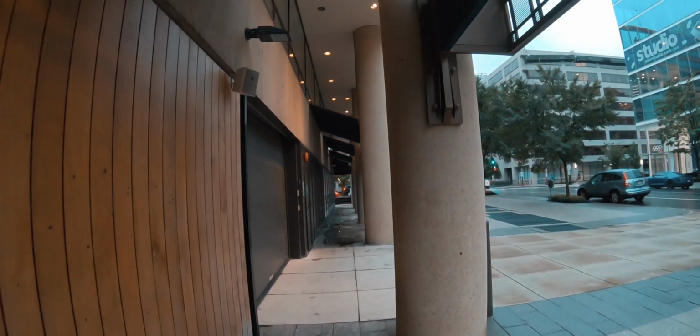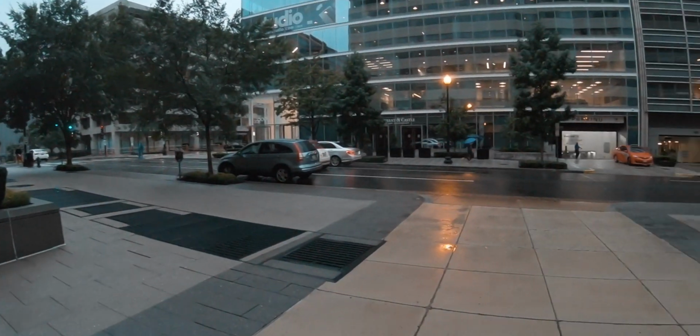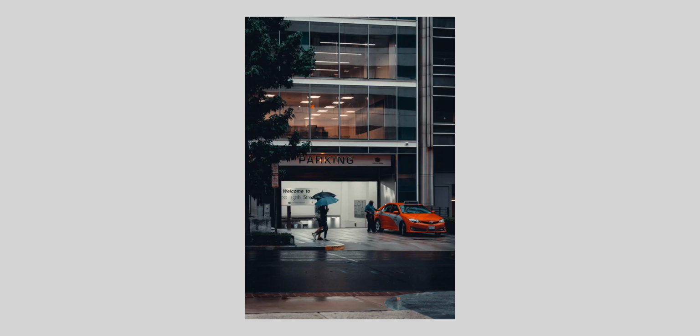Alright, so kicking it off with the voiceover, the first image I took of the day was this image of these two individuals and the taxi guy, just kind of trying to frame them in the entrance of the parking garage. It wasn't anything too crazy, but what I really liked was the lights of the building and the actual color contrast itself. So there's a lot of complementary colors going on in this image, and I'm a really big fan of complementary colors, so that's probably what caught my attention.